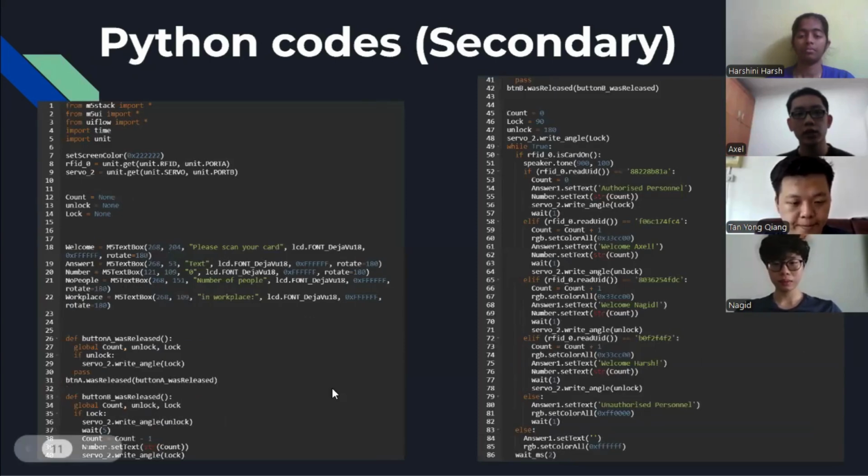For our secondary system, we too have some fixed and variable text on screen, and we will also be making use of the buttons. We made use of a total of 3 variables to track how many people have entered or left the room, and to lock and unlock the door. In the first part of the code, we define button A to lock the door and button B to unlock the door for a certain amount of time before locking the door again.